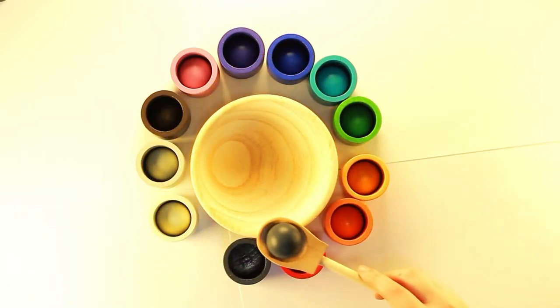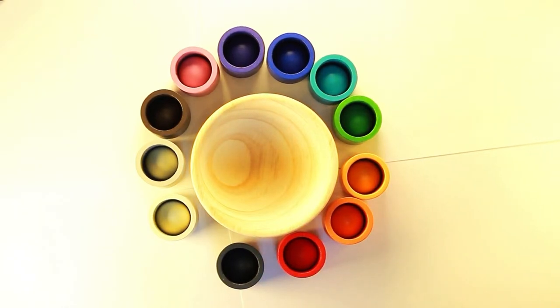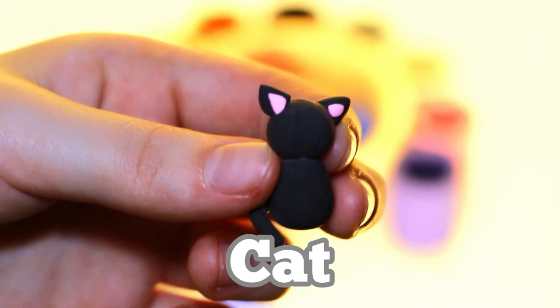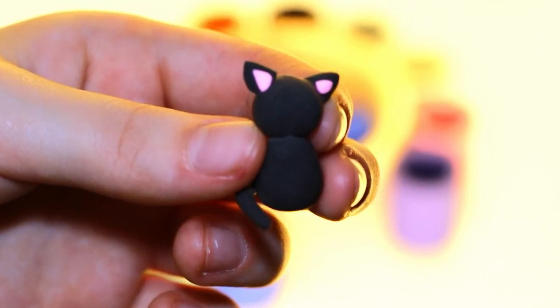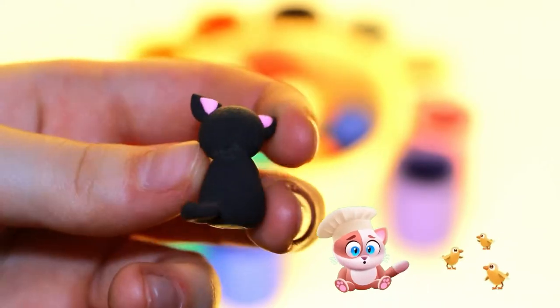One empty cup left. Now let's see what's inside the gray cup. There's a cat sitting there. He loves to play, cuddle, and sleep in a warm place. Cats can be of different colors and sizes, but they are all very curious and affectionate.